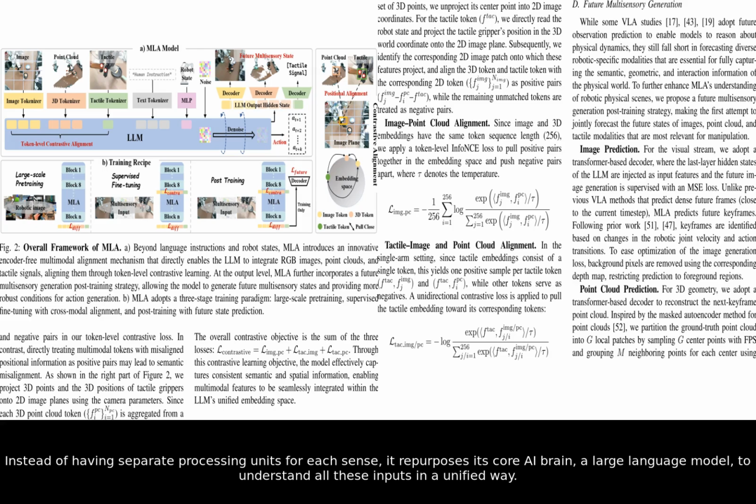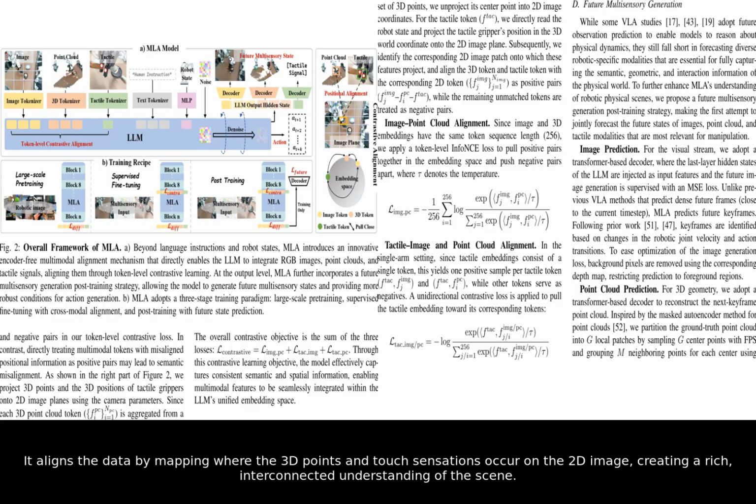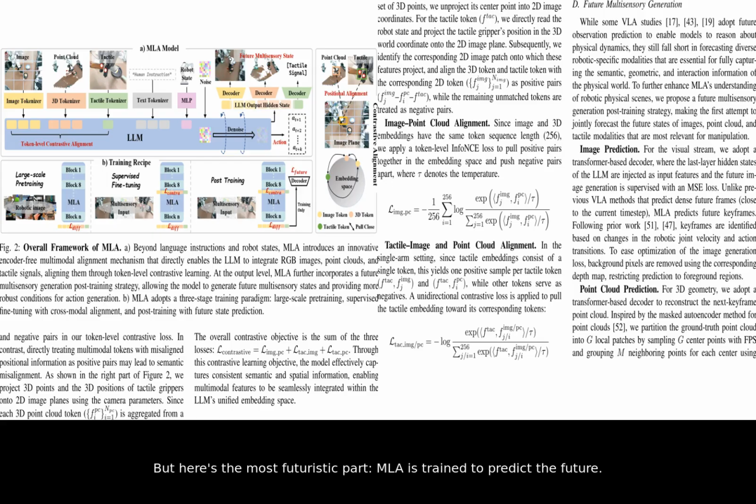The way it combines this information is incredibly clever. Instead of having separate processing units for each sense, it repurposes its core AI brain, a large language model, to understand all these inputs in a unified way. It aligns the data by mapping where the 3D points and touch sensations occur on the 2D image, creating a rich, interconnected understanding of the scene.